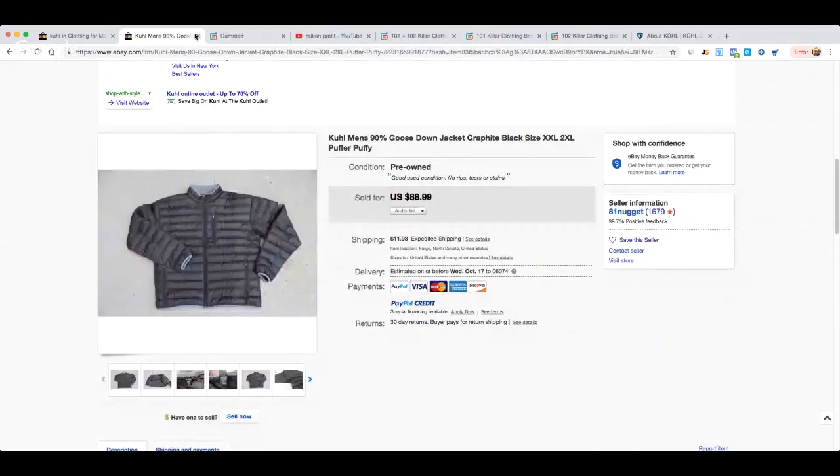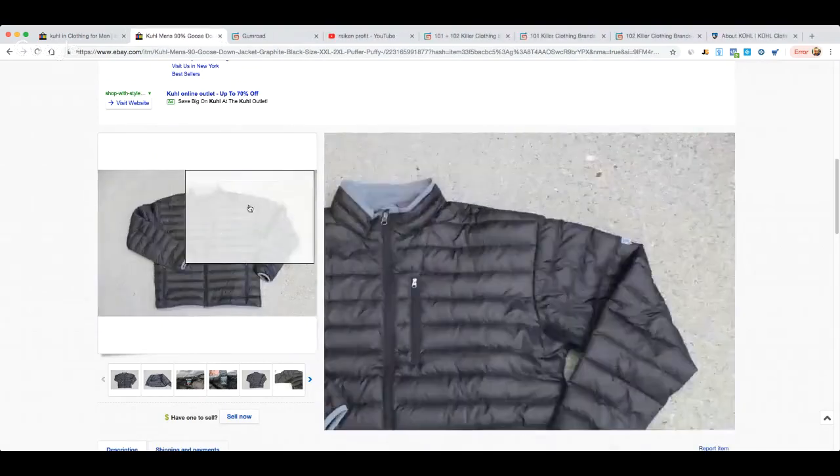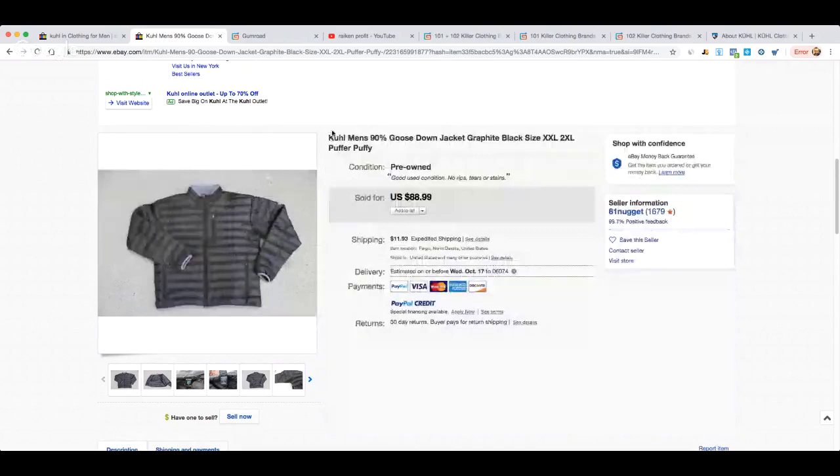And the last item I want to share with you is a goose down jacket, graphic black size 2 extra large, one of these puffy jackets right here. Not the best picture. It looks like they just laid it down on the floor, which isn't bad. Good thing the jacket's so dark because it is popping a bit. $88.99. These puffer jackets do well, especially in Patagonia, North Face. What's that other brand I'm thinking about? Marmot. All these brands do really well with this particular style, even LL Bean. 90% goose down.